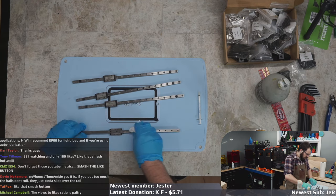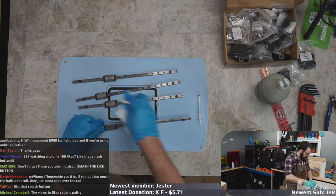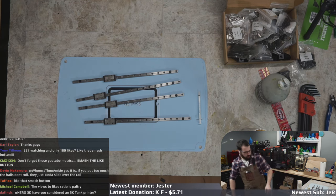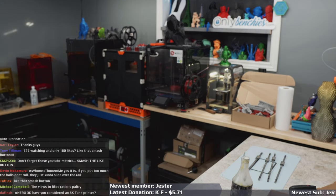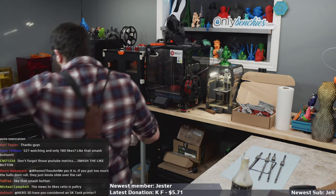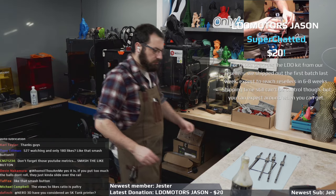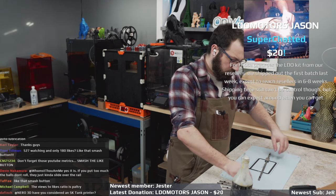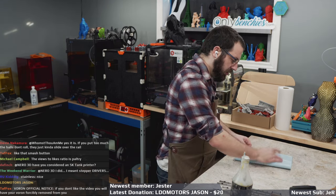So these are stainless rails, so you shouldn't have to worry about rust. I'm just wiping off the extra grease, but I'm still not going to wipe them down with ISO, because I just don't do that. Out of habit, I like leaving the rails a little bit greasy, just because I am paranoid about rust. And having one of these cheap slap mats is great for this kind of thing.